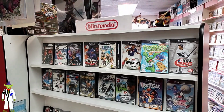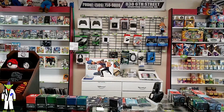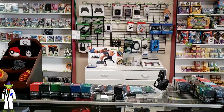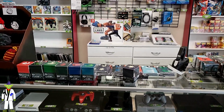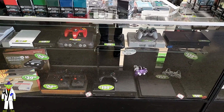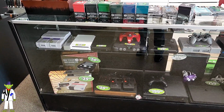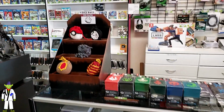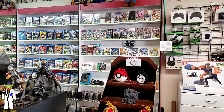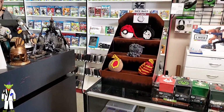If you're looking for something, you never know what you're going to find on the shelf, which always makes it fun. And then behind the kind of cash wrap here is the gaming accessories, as well as the systems that are for sale. So everything from the PS4 down to the original Nintendo, if it's available. There's some Retron 3s down there, Super Nintendo, Wii, a little bit of everything. And then his new games are also smartly behind the cash register. And there he is there for a second doing some work.